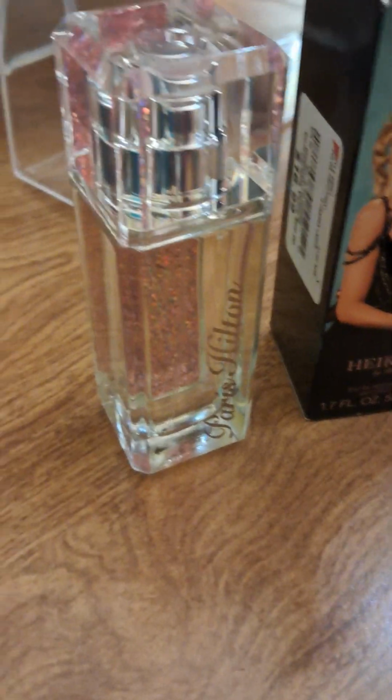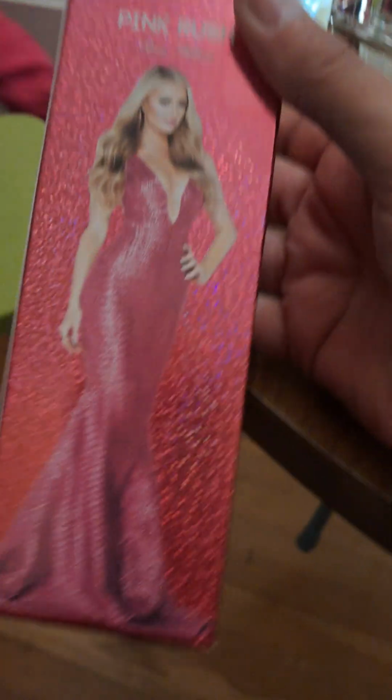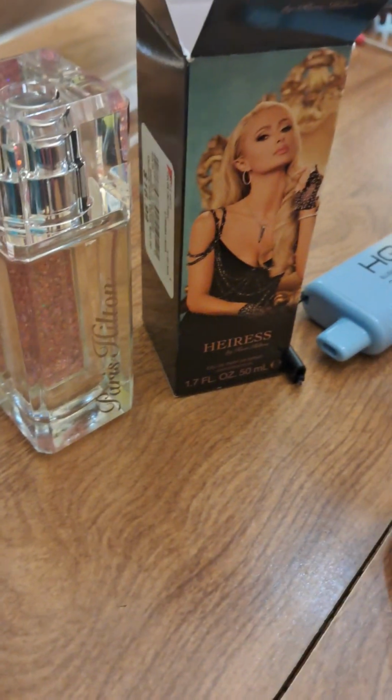And the one that my eldest daughter likes, and the one that she's said she's stealing off me, though she's not really stealing it because I always give stuff away to them anyway, whatever they like, is this one. She really likes this Pink Rush. So I'll have to review that in a second.